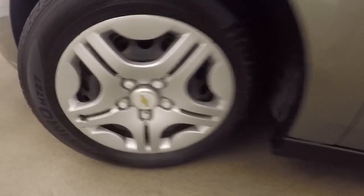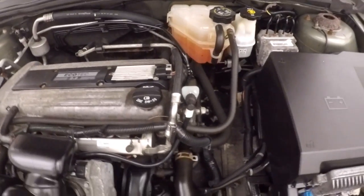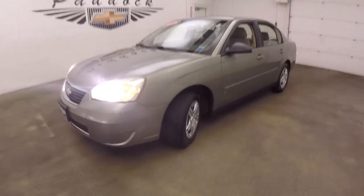Let's go look underneath the hood. Under the hood, your 2.2 liter EcoTec. They're nice and smooth, great on gas. It's a 2006 Chevy Malibu.